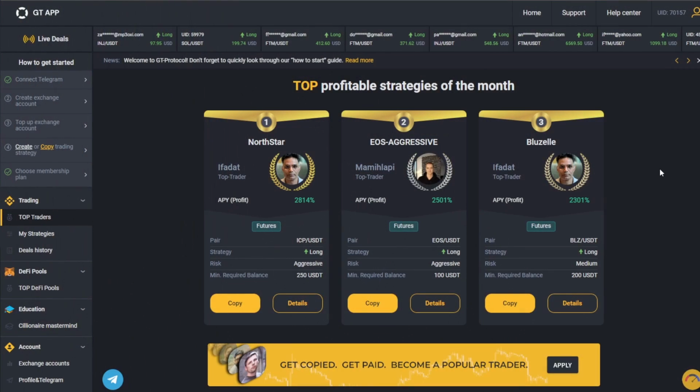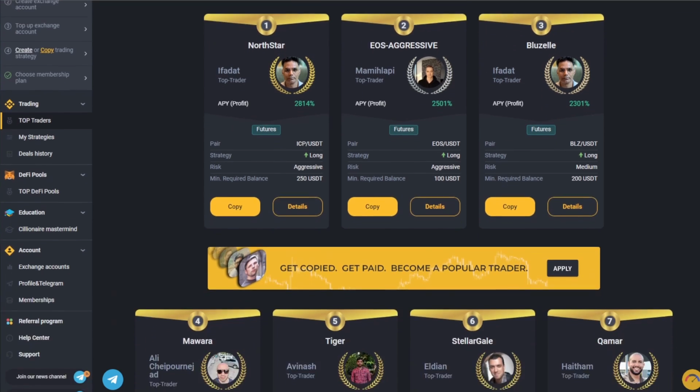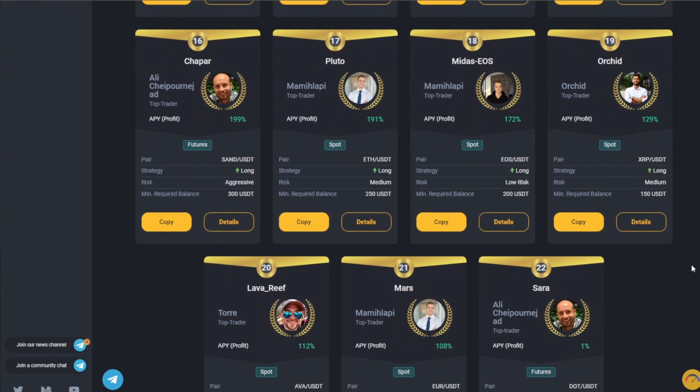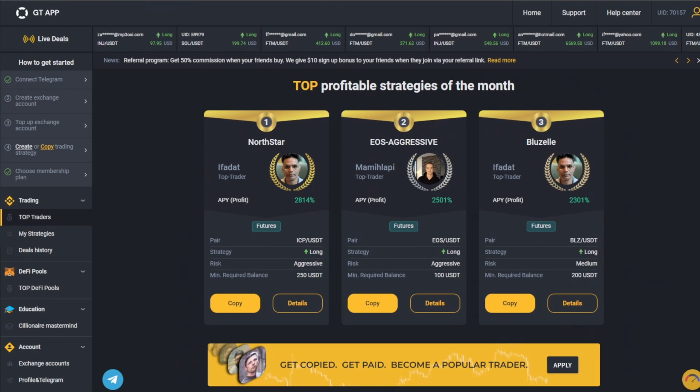So as we can see here, there are a whole range of different individual traders and their custom strategies that we can track. At the top, we have the top profitable strategies over the last month, but we can also scroll down and observe a whole range of other strategies prompted by a whole range of different traders. And it's also important to note here that there are different types of profiles. There are spot ones as well as futures strategies.